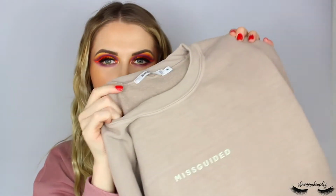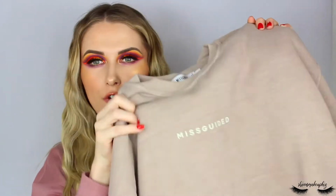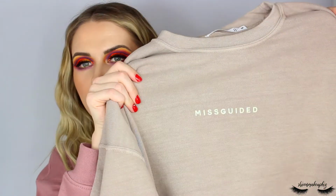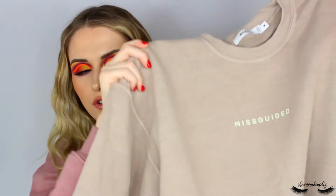It has that nice fleecy inside as well, and just has the kind of understated Missguided logo against the front, which again I don't mind because it is quite understated. It's not in your face like Missguided. And it is this nice sand kind of brown colour, very soft on the inside.